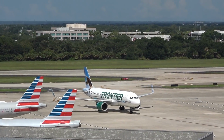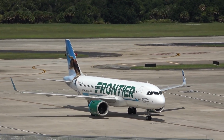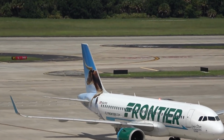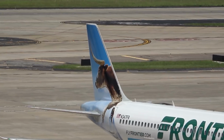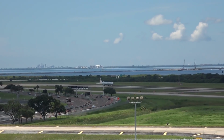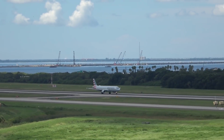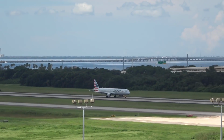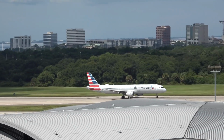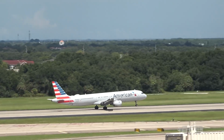Contact departure 125.3 today. Well, this is odd. Plane radar shows it as 1271, Dallas Fort Worth to Tampa. Well, it's already here. And it's going right back to DFW.